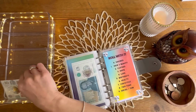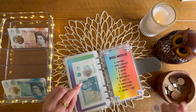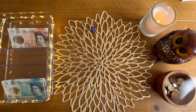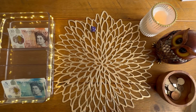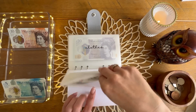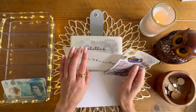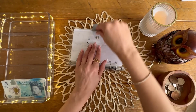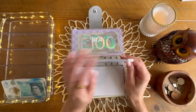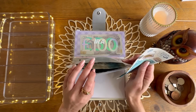So then now we've got Roll With It, and I've got £10 from the Infinity Challenge. So let's see what I get this week. I hope it's not health again, because I think that's boring. Oh, hair and beauty, cool. Lovely. So hair and beauty is going to get an extra tenner. So I now have 20, 40, 60, 80, 90, 100. Brilliant. Awesome, so that's Roll With It all done. And then we've got the £5 challenge. So let's add 1, 2, 3 5s to the £5 challenge.